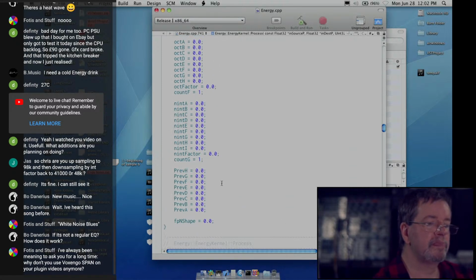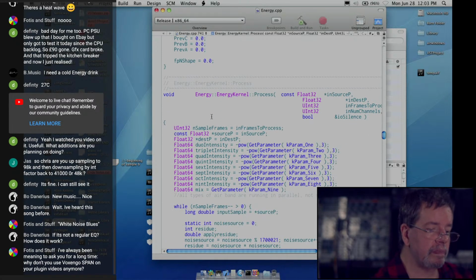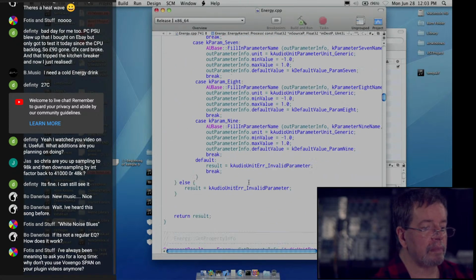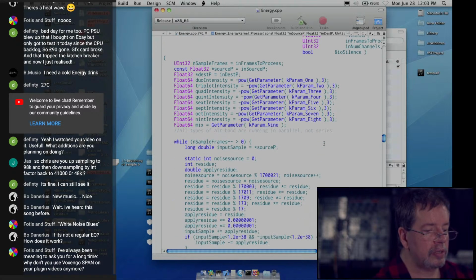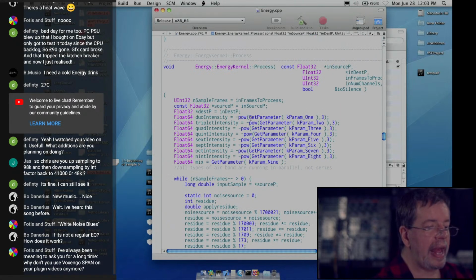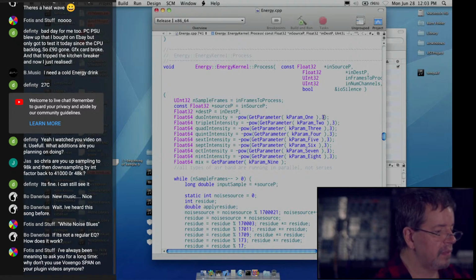So see how this is based off of this? It's a set of sample variables, so we're basically keeping a little delay unit kind of thing going on. And this is just numbers. These are going from -1 to 1, and we're actually inverting them all. One interesting side effect here is that it has to be a power of 3, otherwise it will lose the polarity.